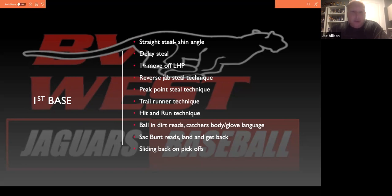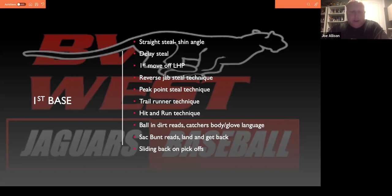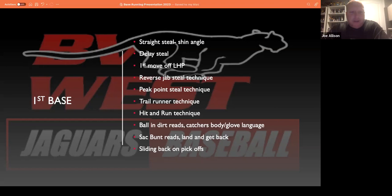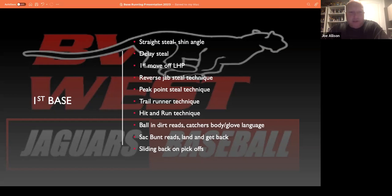Sliding back on pickoffs. Turf fields have become a blessing to work on sliding. Pick a day that's wet. Youth coaches, youth parents, high school coaches, high school parents, working with the kids sliding on turf fields when it's wet, especially, is a gift, compared to them having to practice on dirt and tear up pants and tear up their legs and so forth.